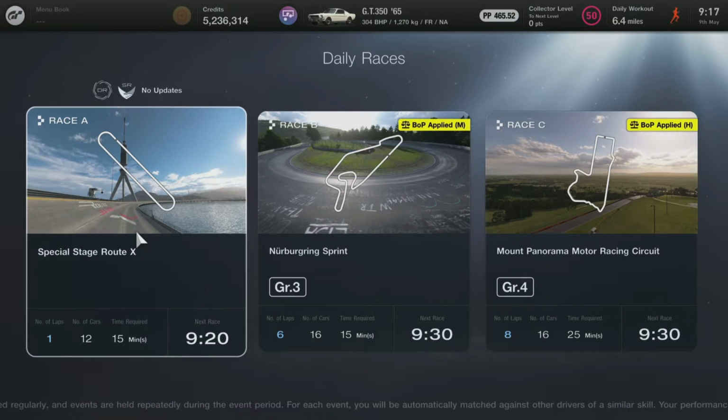In today's video I am going to cover the fastest race that we've actually ever had within GT7 so far. This is a race in which the cars are travelling at an average speed of over 270 miles per hour, and in all honesty it's a bit of a meme race. It's a complete joke, however I am all for it.